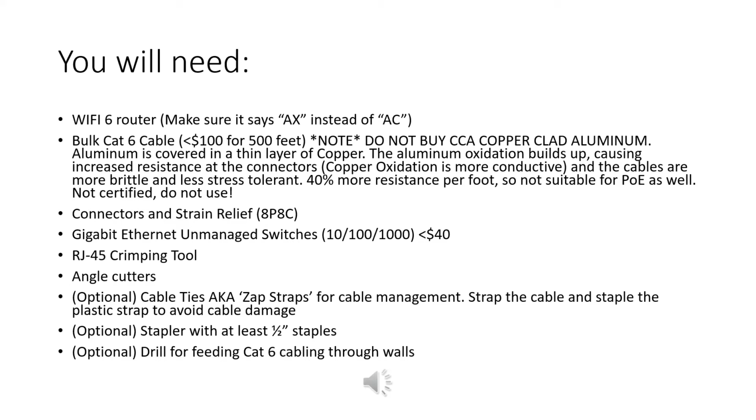And some optional things, you should probably think about getting some cable ties, also known as zap straps, for cable management. You put the LAN cable in the zap strap, and then you staple the zap strap to the wall or to the roof or wherever you're putting it.